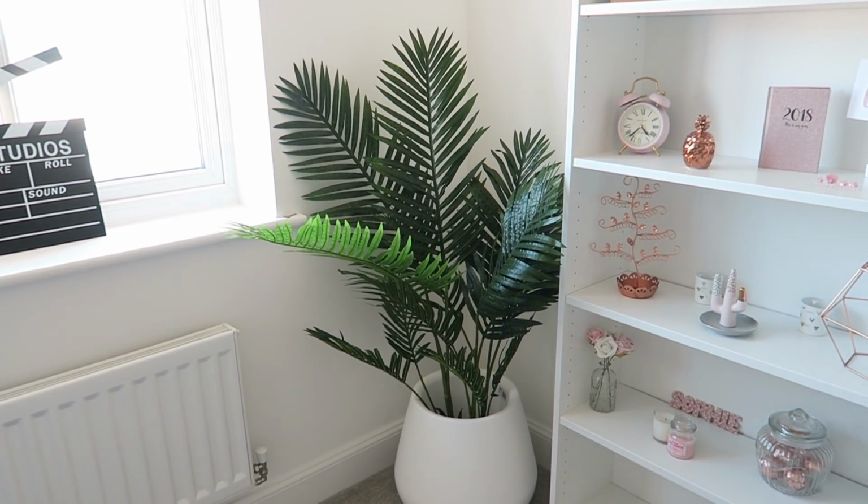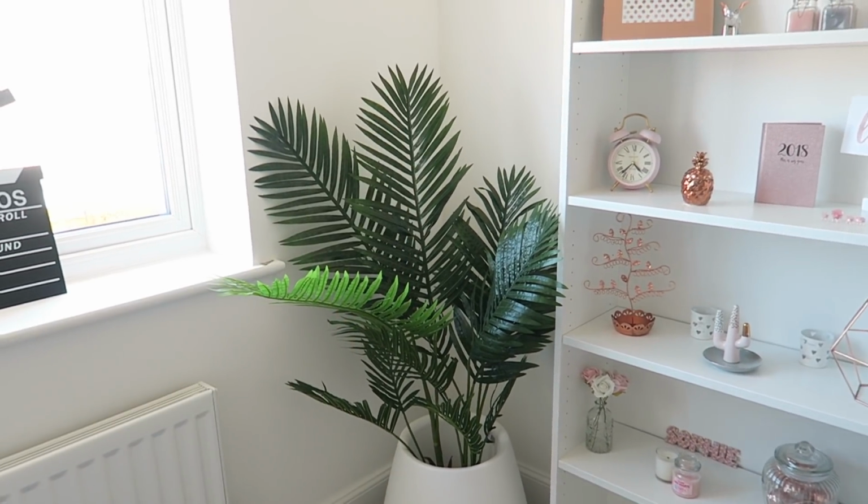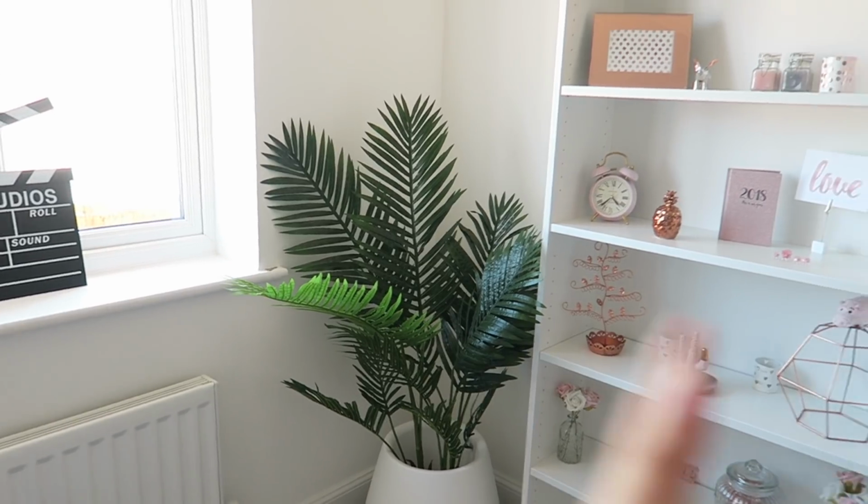Branches, is that what they're called? Yeah. I still need leaves. I still need to bend the leaves so that they are, you know, looking a little bit neater, but I'll do that once everything's moved.